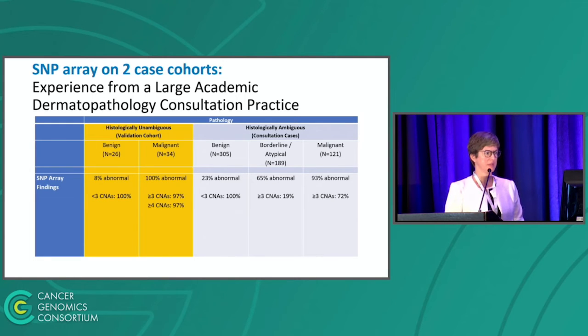So this is not independent data, but basically the ambiguous tumors, shown on the right side in the light blue section, ranged in the number of abnormalities, and we subdivided them into likely benign, likely malignant, or still ambiguous. But the SNP array results could help inform the final diagnostic impression.